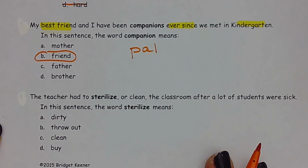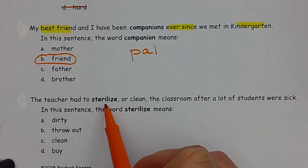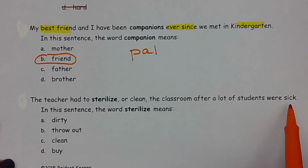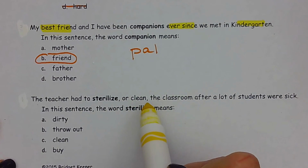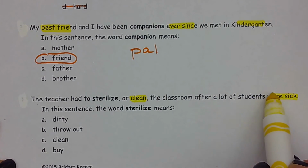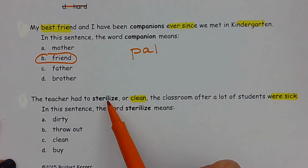Let's go to the last one. The teacher had to, another tricky word, or clean the classroom after a lot of students were sick. Oh, I'm making a personal connection right now. And I like how the author put these little parentheses or these commas here and said, or clean. I think the author's giving me a clue of a synonym. The teacher had to clean the classroom after a lot of students were sick. I think were sick is a good clue also. So let's look for our synonym down here. What's a synonym for this bold text word?